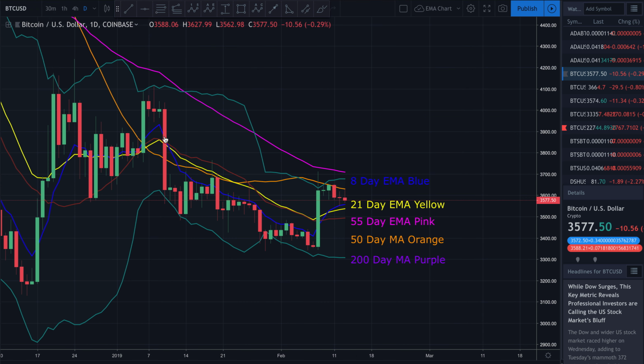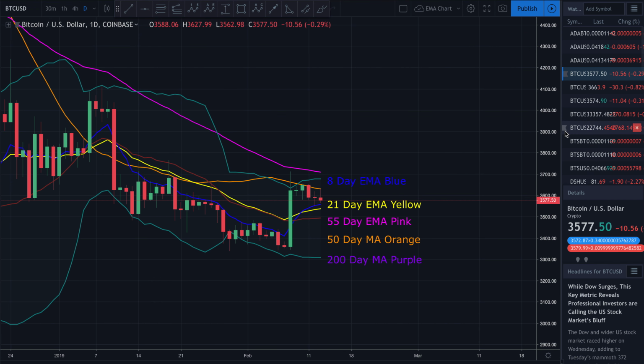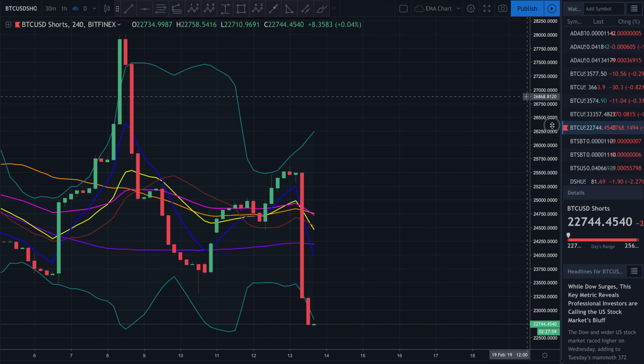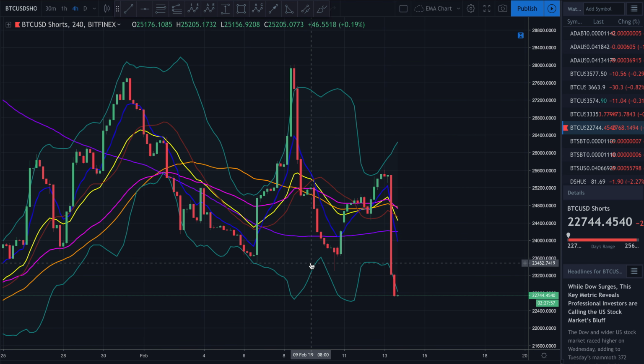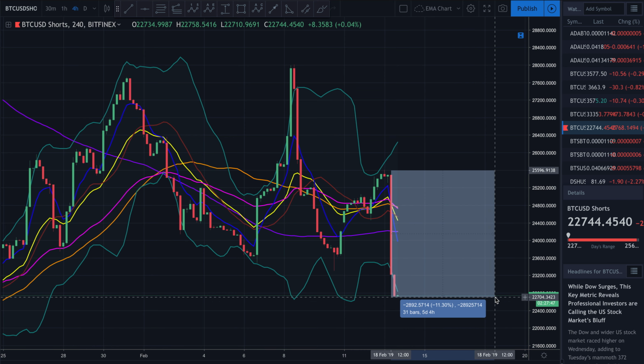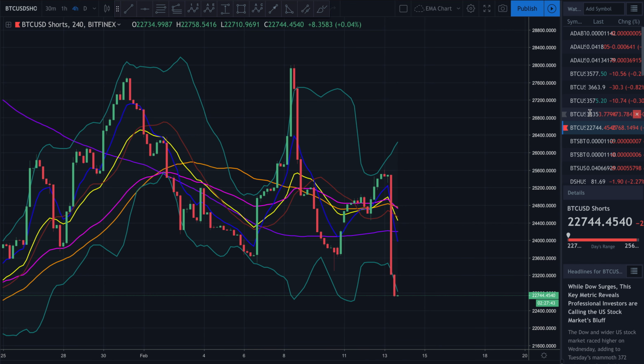But if we come over here, we look at our shorts and long positions. Let me go to the 4-hour so we can look at this a little bit better. We can see that people are abandoning their shorts. Shorts are dropping off the board. Just in the last 8 hours, shorts have dropped off 11.3%, which is fairly significant.